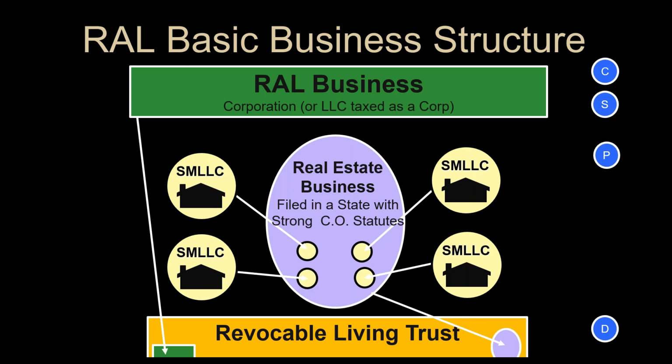The beautiful thing about this type of structure is not only the anonymity that you could get, but those single member LLCs are disregarded for tax purposes. All taxable events come into this big hub. And now, regardless of how many properties I have, I still have 2 tax returns, one for the RAL business and one for the real estate business, but not for each individual property.